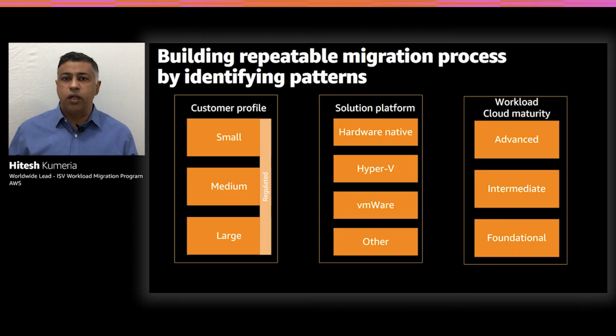And we also have an index to measure the cloud maturity of your application, whether that's foundational, intermediate, or advanced. And looking at each of these themes in isolation and all of them as a whole, we're able to help identify patterns and create the right migration methodology and process for your customer migration. This also then helps us build the right kind of automation using either templates, quick starts, and other migration tooling to really help drive this in a successful and secure manner.